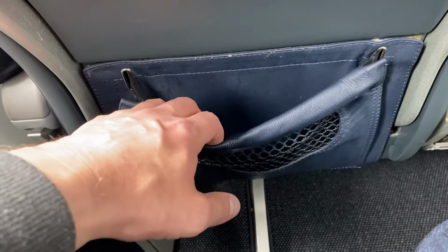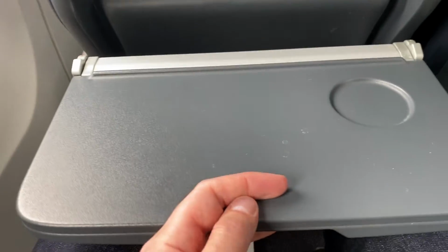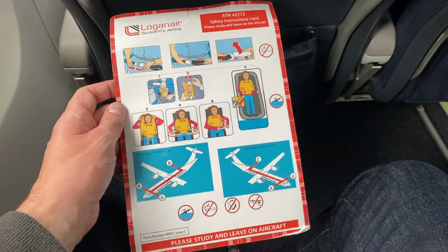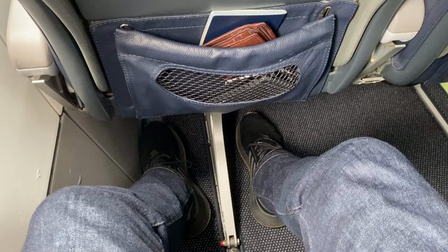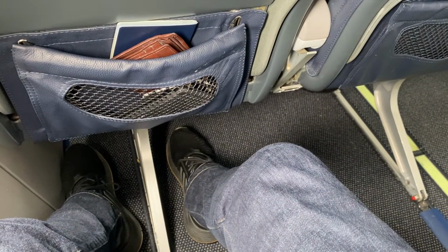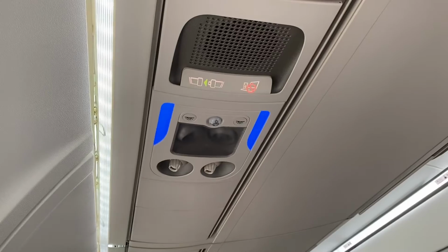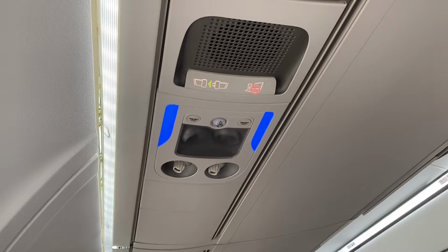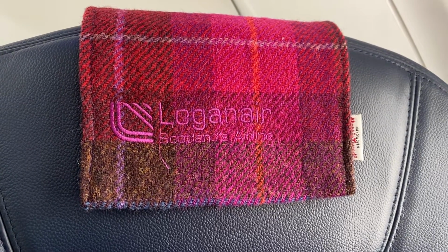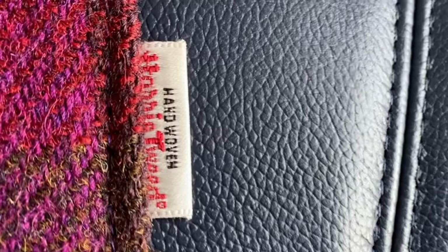There's a small storage pocket in front of you, and the tray table pulls down like this. There's a space for literature behind the tray table, but there wasn't any in-flight magazine on this flight, just a safety card. While the legroom was good, beware that some seats have this bar that goes right between your legs. So if you're traveling with a carry-on bag, you'll need to put it in the overhead bin. Flight time today, 1 hour and 10 minutes. But by far my favorite aspect of the seats are the Harris tweed headrest covers. Each one is unique and adds a dash of Scottish heritage to the cabin.